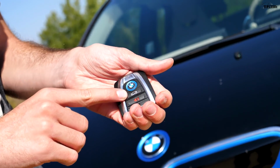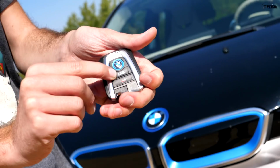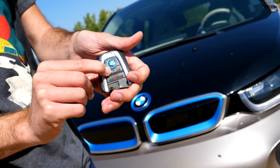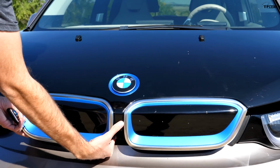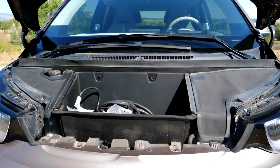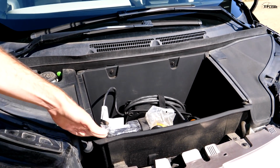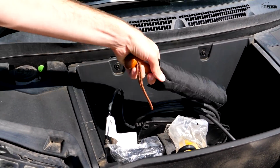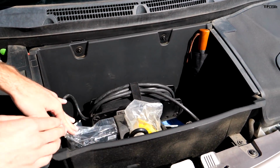There is a button here on the i3 for a hood, but it's not a hood, it's a front trunk. Simply push and hold the button, and now we can access the front storage area in the i3, which is granted very small. It's probably too small for even a carry-on, but it is big enough for essentials like umbrellas, rags. This one has a charger in the front of it, and you can also see your spare tire inflation kit.